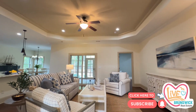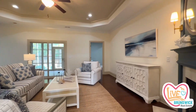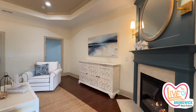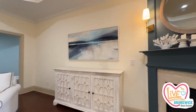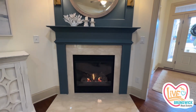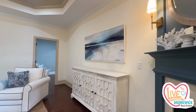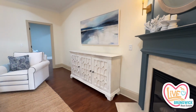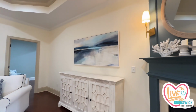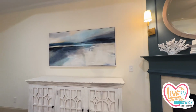Isn't this so pretty, you guys? It's coastal, but not too coastal. I've got the fireplace going. Isn't this gorgeous with the mirror? So pretty with the fire going. This beautiful painting and that credenza. So this shows how you can fit a nice sized TV up there, no problem.